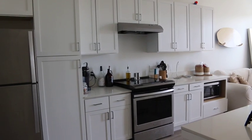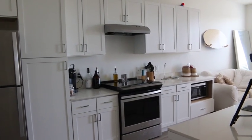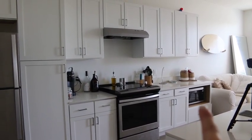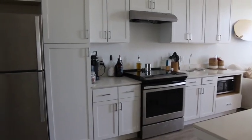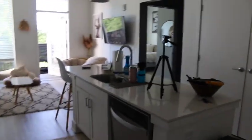So we have the two pantries here and then just tons of cabinet space. Another thing that I like that a lot of people haven't seen yet is that my microwave is down here. And then the stove. And that's the kitchen over there. And then here is the island.